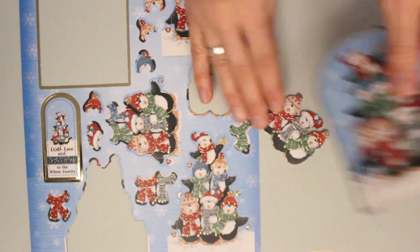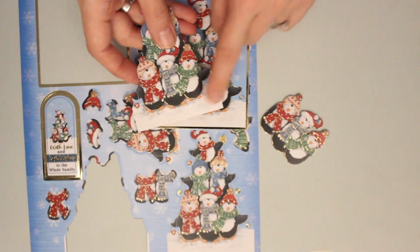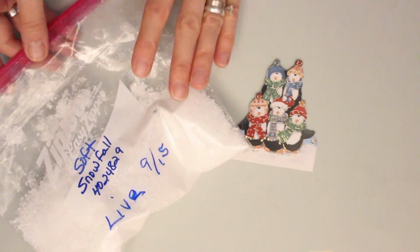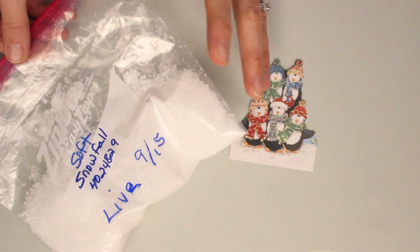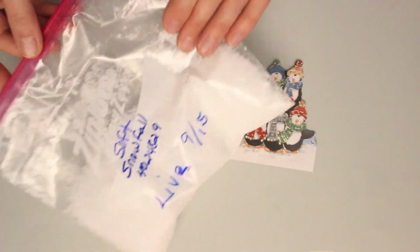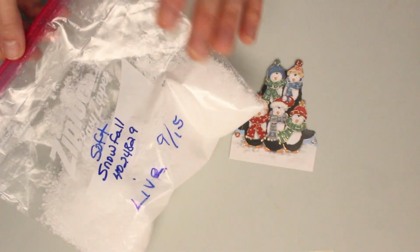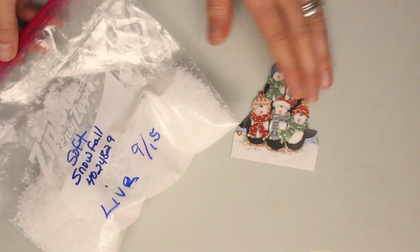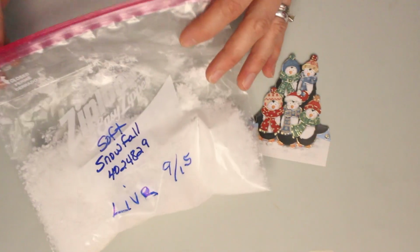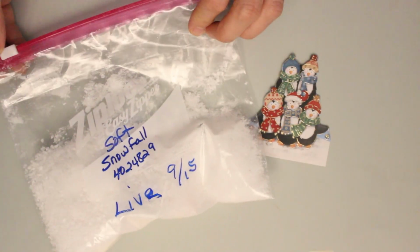So let's talk about that snowfall down at the bottom. Before I glued everything together like so, I identified where I wanted to put that snow, and then I added my snowfall on here. So let's take a look at this. The snowfall from Hunkydory is perfect for Christmas cards. The pack contains 300 grams of mini flakes of artificial snow. This is just one portion of that pack, so you get a lot. And it's wonderful for adding texture and dimension. It's also really easy to use. And once it's on your card, it stays put, which is nice.